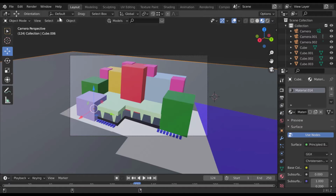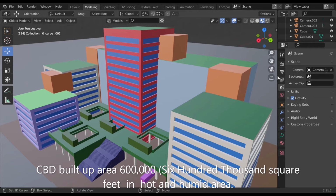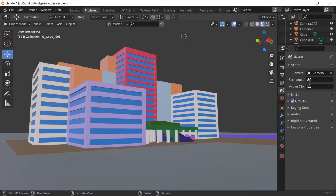Cube. Then start working on your imagination with erecting blocks of different height. This particular project is nearly 600,000 square feet. This is how I started, creating concepts and looking at it from the top, bottom, and from different camera perspectives.